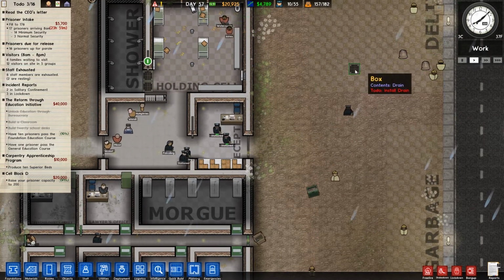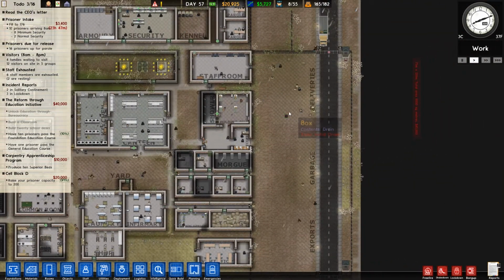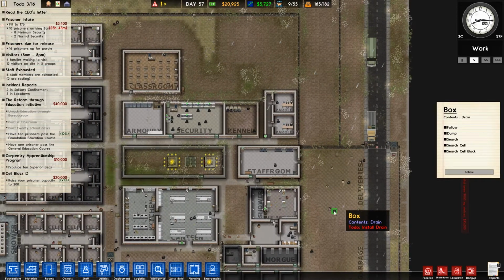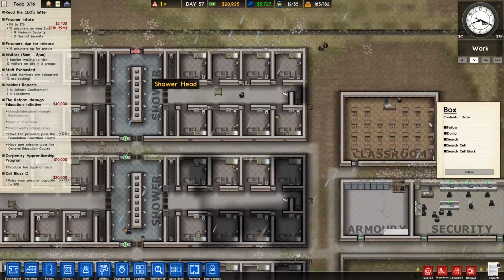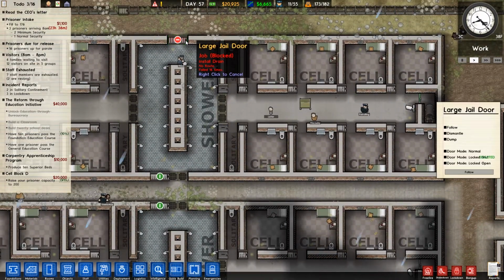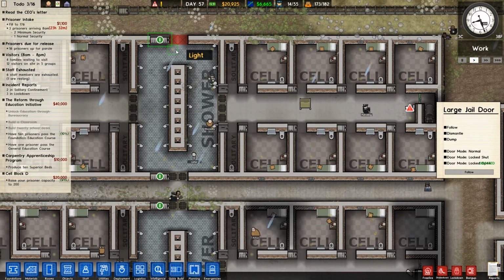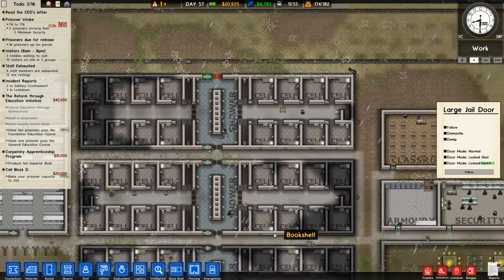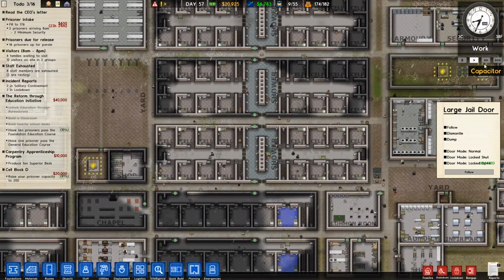Is that a box with a drain in it? Where's that drain going? It's a box with a drain in. But we've already got drains in everywhere, apart from... Oh, I see. It's because that door's locked. Blocked. There we go. Lock that open. Then you can put those drains in. There we go. That'll get that problem fixed, hopefully. Let's speed things back up again.